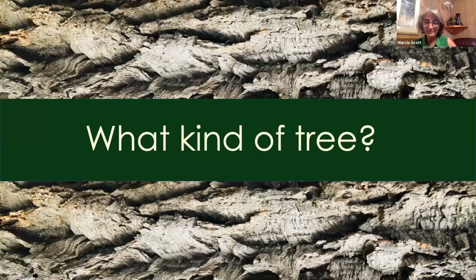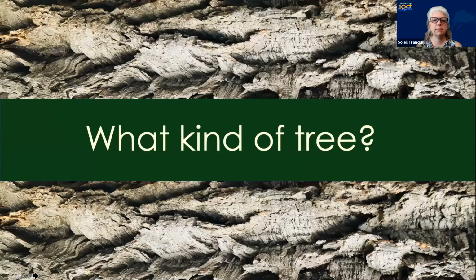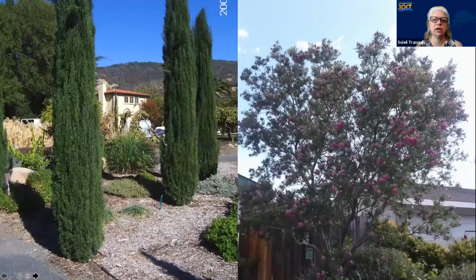Soleil? All right. Well, this is just a little bit of a highlight here for you to look at some tree forms. It's just to give your brain a rest for a minute before we dive into the nitty-gritty, high information part of our webinar. These are cypress trees in a Mediterranean-style garden.